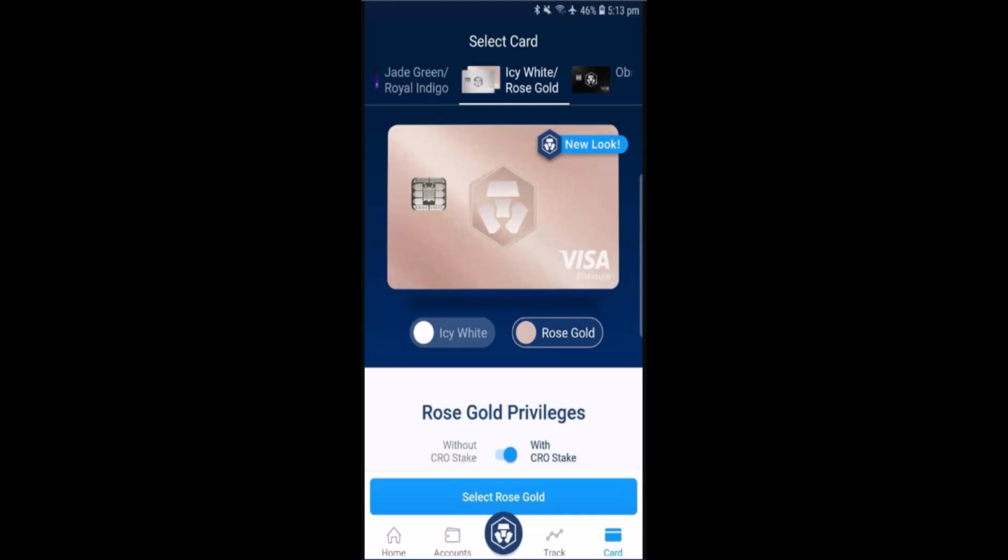So after that, you have to select the card in order to buy the crypto, and once you're done selecting the card, right at the bottom you have an option, select. So all you have to do is just tap on it, and on the other interface you have to enter the amount of crypto that you want to buy, and once you're done, tap on confirm.